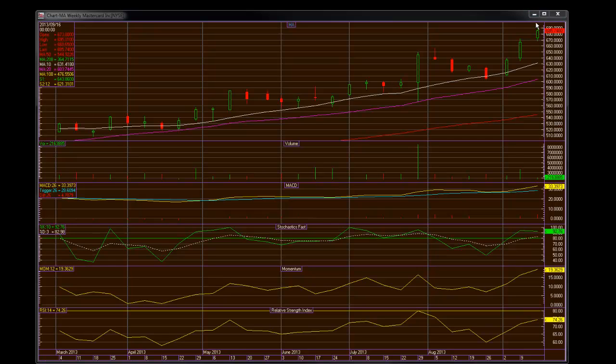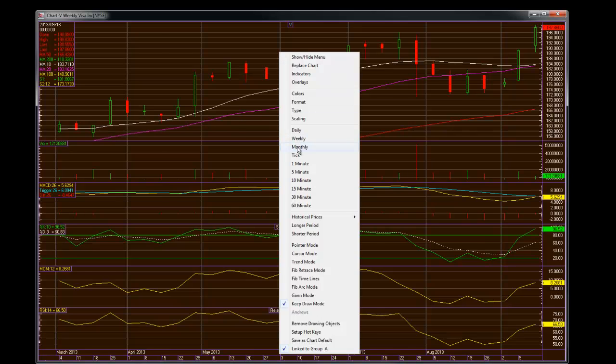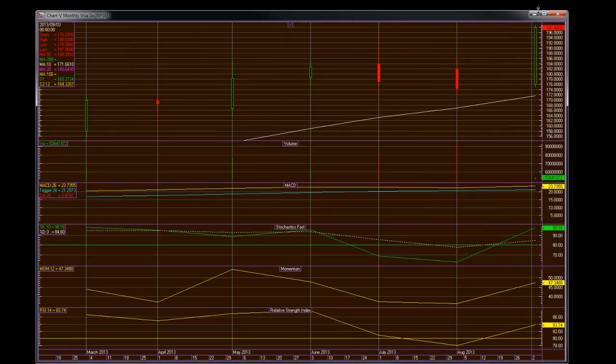Once again, Mastercard's counterpart, Visa, also made a 52-week high up here. We're going to be looking at this extremely overbought weekly chart. Here's the monthly movement. Now remember, they've got some headwinds that they still have to deal with about the credit card swipe fees that people have to pay when they use their cards, and that could roll over into their earnings cycle. So there could be a lot of volatility.